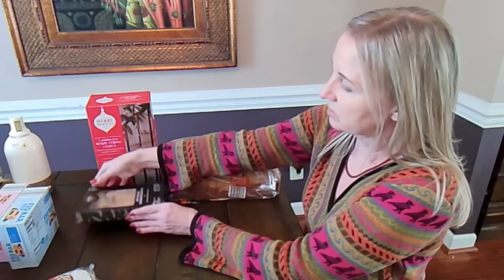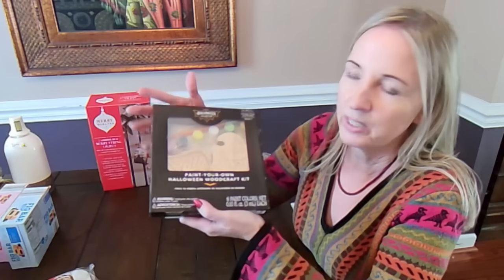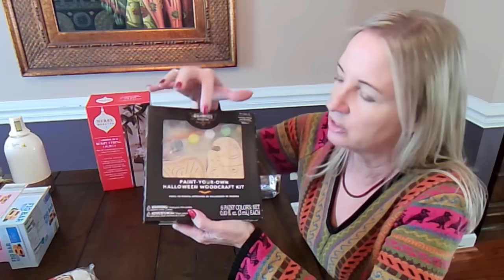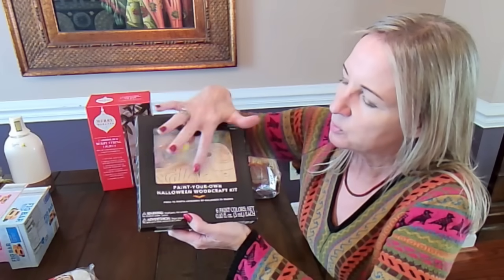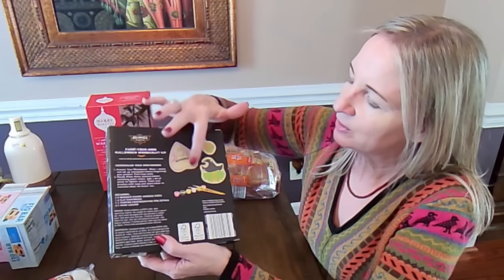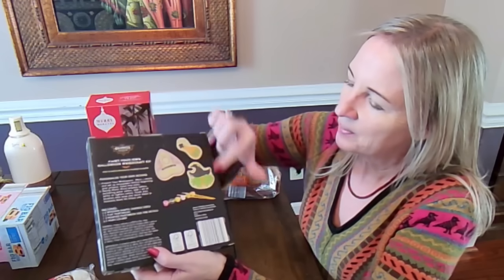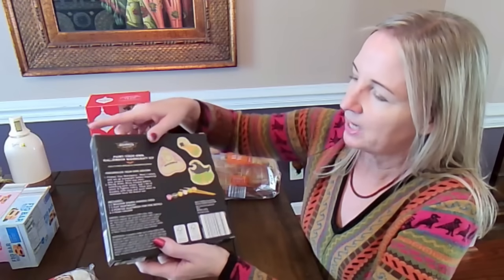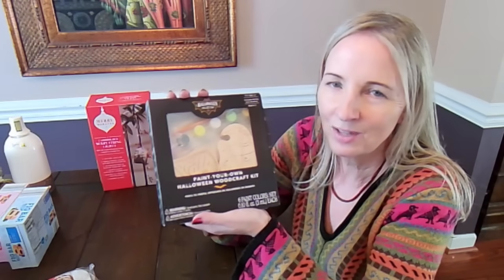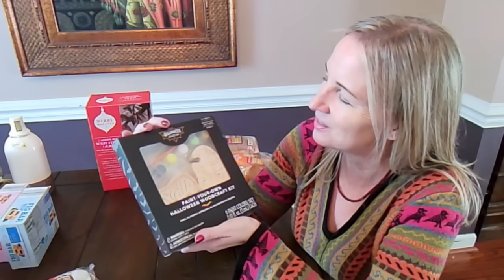and I also got this. And we may actually do this before Halloween next year, because I'm afraid that the paint will dry up and it won't be any good anymore. We have another one of these paint your own Halloween woodcraft kits. Look at this. You can make the little Ouija board thing, and a potion, and a little witch. And see, it comes with 2 paintbrushes and paints. I think this was 39 cents. I knew it was less than 50 cents that I paid for this. I thought that was a great deal.